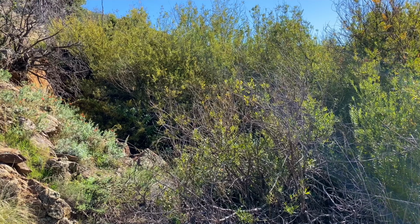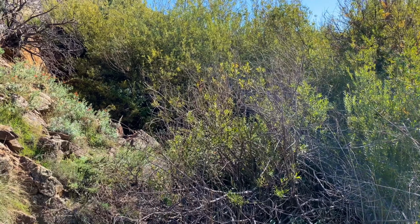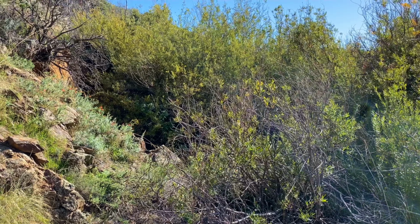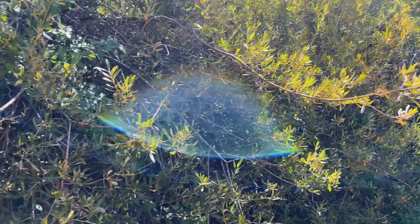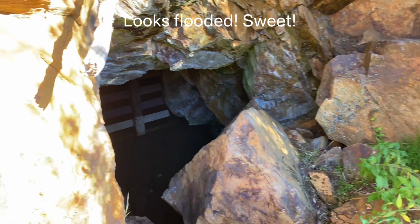Would you believe there's an abandoned mine right over there to the left? Right in there? Well, there is. Let's go check it out. Just came through all of that to reach this abandoned mine that you see down there.